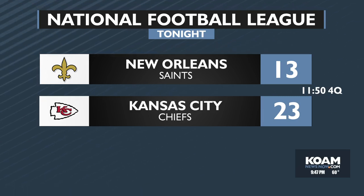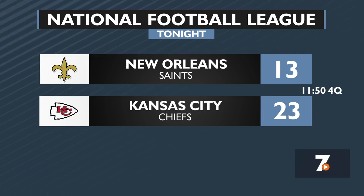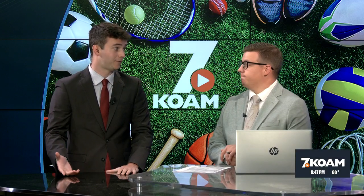Kareem Hunt scored a 5-yard touchdown back in the 4th quarter. After that, Harrison Butker connects on 3 field goals. The Saints scored a touchdown at the start of the 4th quarter, and then the Chiefs just scored to go back up by 10. So it's an exciting night for Kansas City sports.